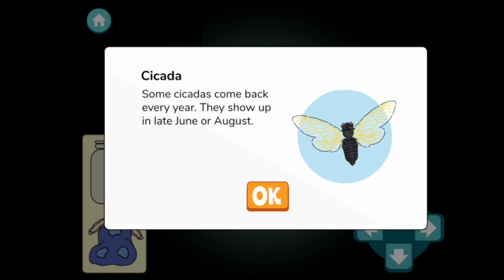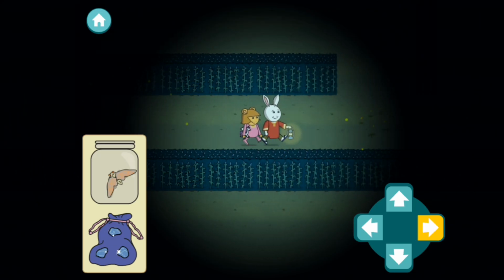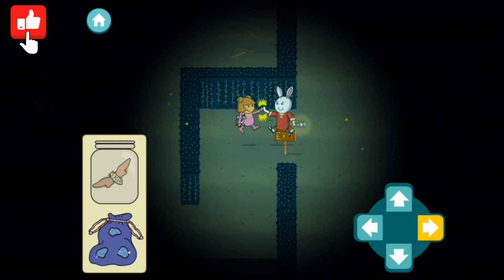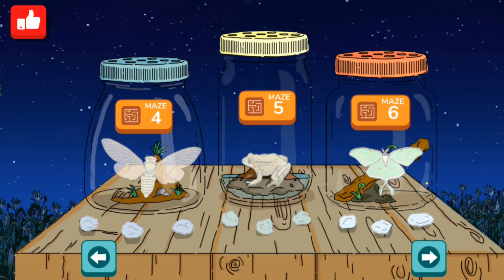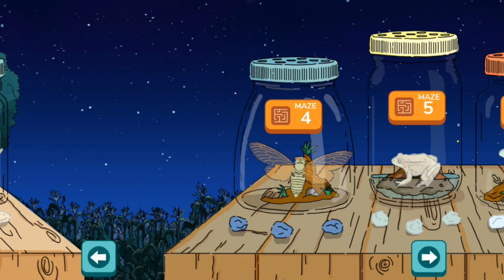We found a cicada. Fun fact, some cicadas come back every year. They show up in late June or August. We found everything. Now we made it. We found three rocks and a cicada.